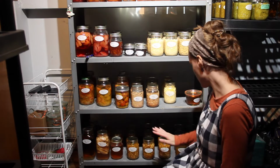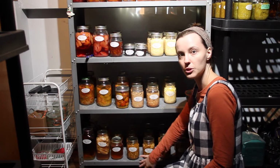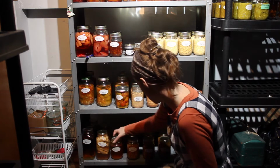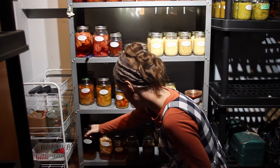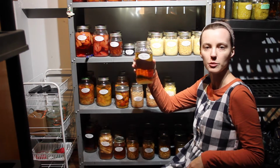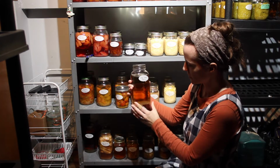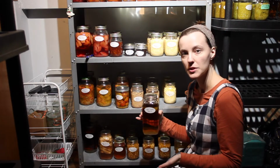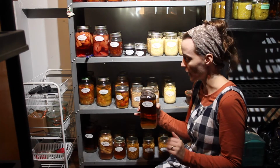Alright, moving on to this bottom shelf, which I think is in frame. I did 3 1-liter jars of vegetable stock. I was not planning to do vegetable stock, but I had a lot of scraps, so I figured I may as well try it and see how it turns out.